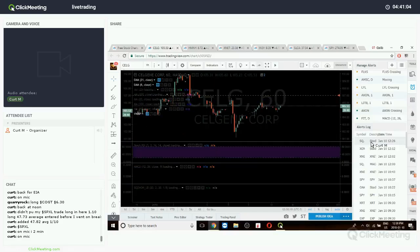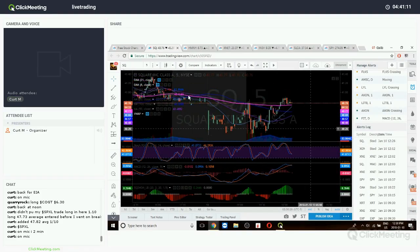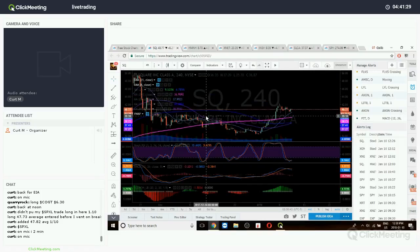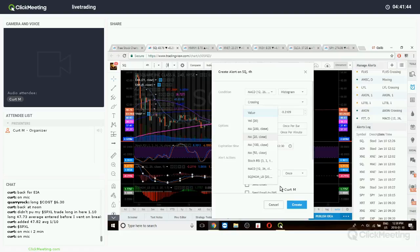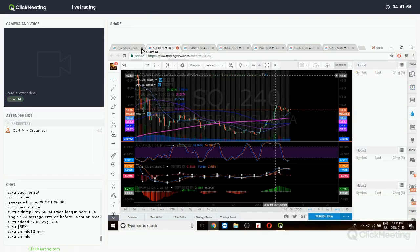Trying to get this SQ chart up here. It's funny, TradingView. There we go. Okay, 5 minute. It's not an easy stock to trade, but it's been a good trade. I'm going with the MACD crossover on the 4 hour, so it doesn't bother us. Okay, so that's what's been happening recently.